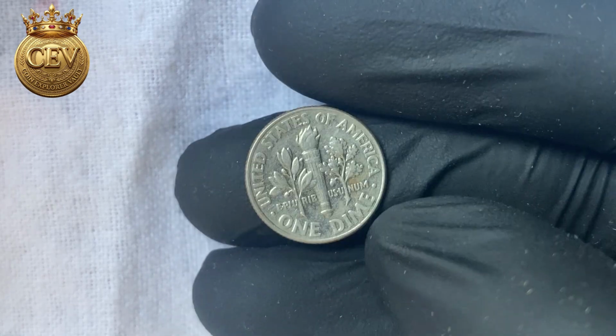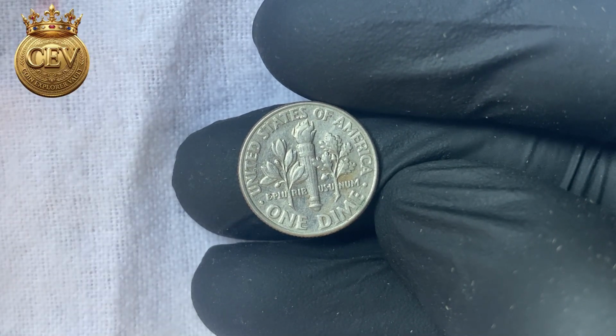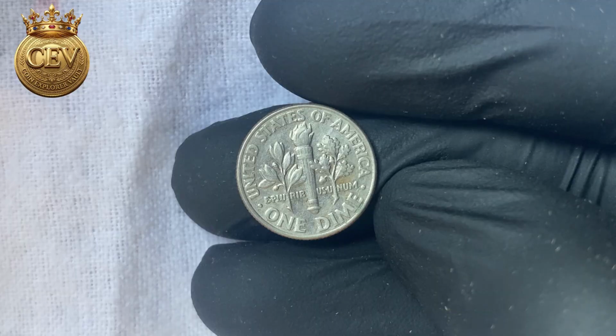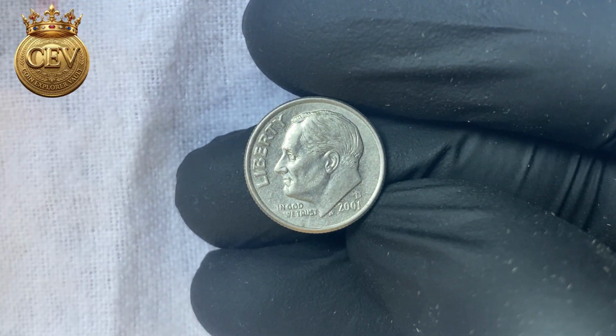But there is something else that makes this 2005 D story especially interesting for people who grew up saving coins. Many of us remember the old jars and containers where loose change accumulated over the years.